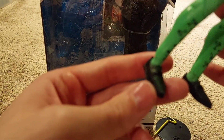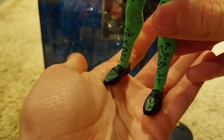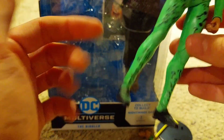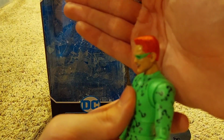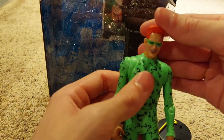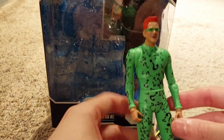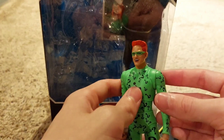His shoes, I do like how they're not completely black. There's some really dark green on there. I don't know how well you can see it, but in person it's pretty obvious that there's black and there's dark green, and I actually really like that. And his hair, I think his hair looks really good. That color, I'm not entirely sure what you would call that color, but it's accurate to the movie. The mask is good. So really, just as a whole, this figure looks really good. He's a really good adaptation of this particular character design, and I think it works really well.